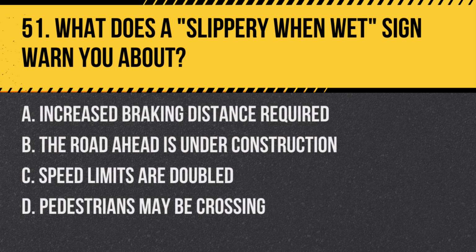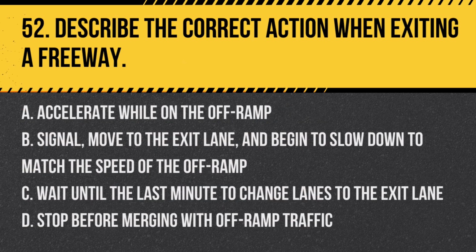A. Increased braking distance required. B. The road ahead is under construction. C. Speed limits are doubled. D. Pedestrians may be crossing. Answer: A. Increased braking distance required. The slippery when wet sign warns drivers that the road surface may become slippery in wet conditions, requiring more distance to stop safely. Question 52.